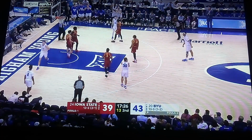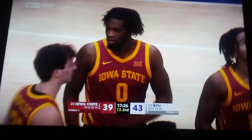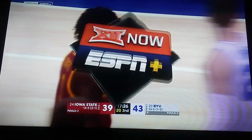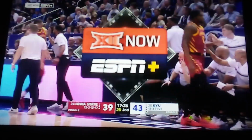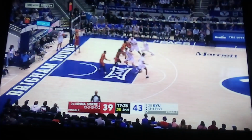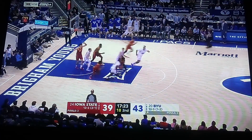Khalifa again trying to find Waterman, and he was there. Trey King was forced to hold him. Otherwise, that was going to be another easy lay-in, and that is going to be the fourth. So King is going to have to exit stage right. Yeah, right there. You know, with BYU, because of the shooting, you have to extend out on the perimeter. And that's a couple of times that BYU has nicely cut back door. That'll keep Iowa State honest.